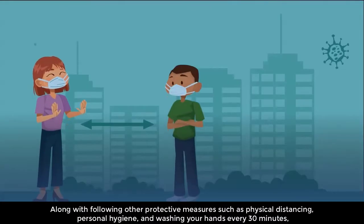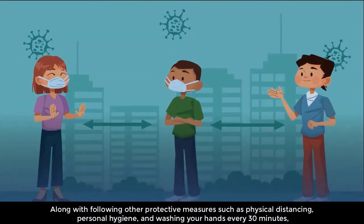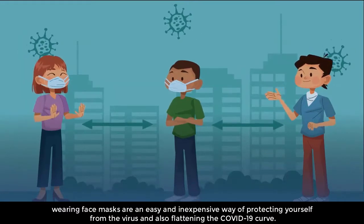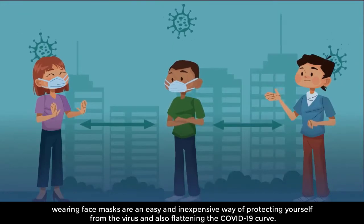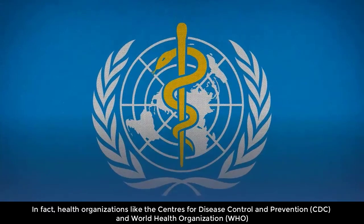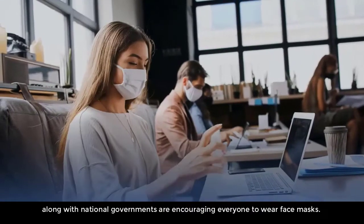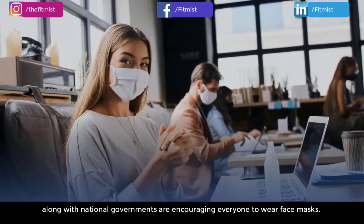Along with following other protective measures such as physical distancing, personal hygiene, and washing your hands every 30 minutes, wearing face masks is an easy and inexpensive way of protecting yourself from the virus and also flattening the COVID-19 curve. In fact, health organizations like the Centers for Disease Control and Prevention, or CDC, and World Health Organization, or WHO, along with national governments, are encouraging everyone to wear face masks.